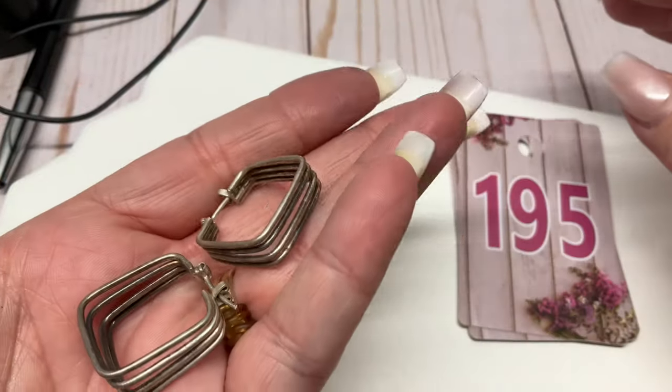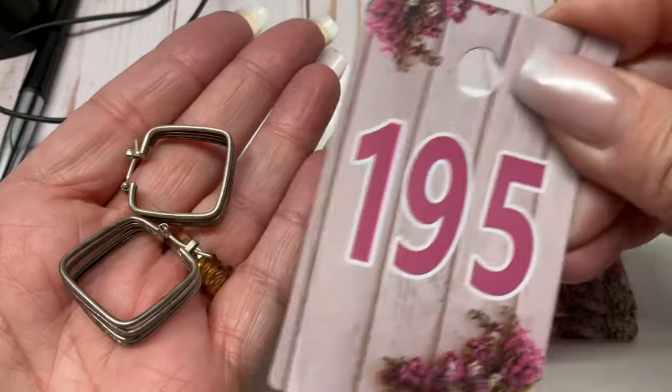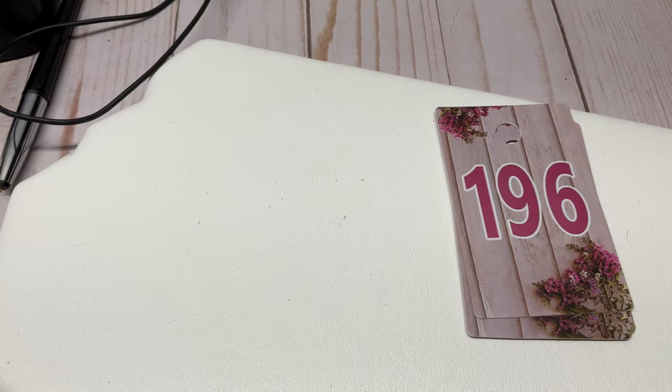All right. We have sterling silver earrings. I had asked 15. I will go 10. Those are cool.